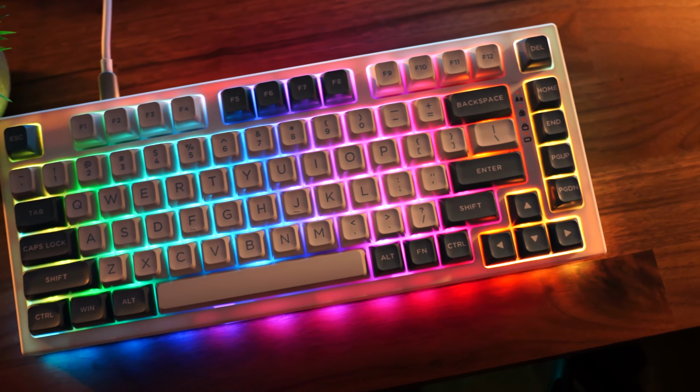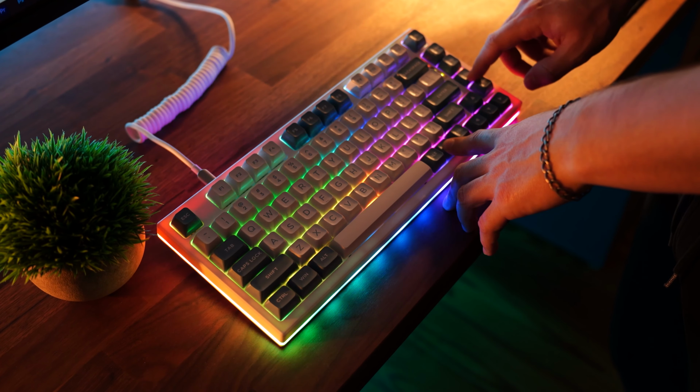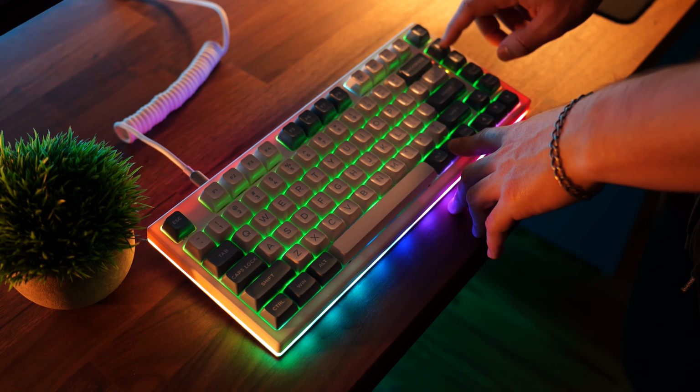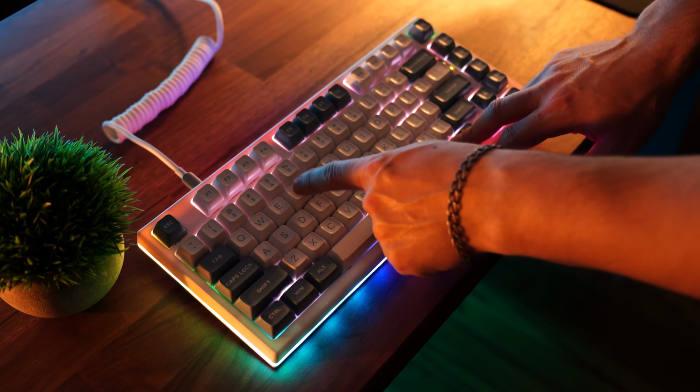For RGB, it's bright, it's vibrant per key lighting, there's tons of modes, really there's nothing that you wouldn't want, plus it's got that diffused ring all around it, which I do think just elevates this keyboard to the next level, especially in a dark room. It looks sweet. But with that, let's move on to the number 4 spot.